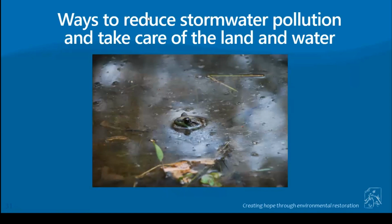Great. Well, thank you, Devin. I'll continue, and I apologize in advance if you could hear my dog barking in the background. Apparently, there's something of interest outside. So now that you've learned a bit more about the stormwater and the pollutants, its connection to local waterways and our project, we'd also like to share some information about ways to reduce stormwater pollution and to help take care of the land and water.